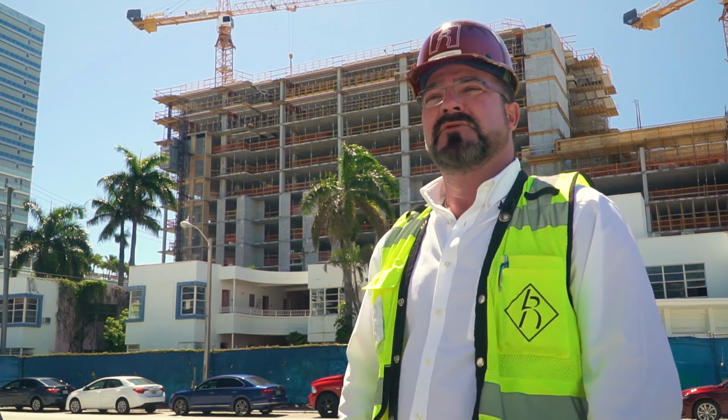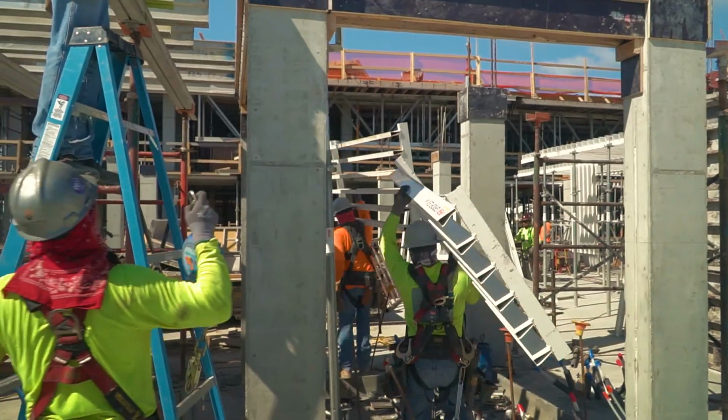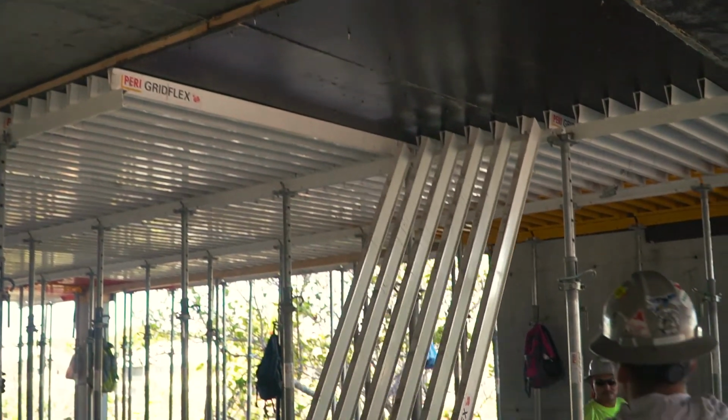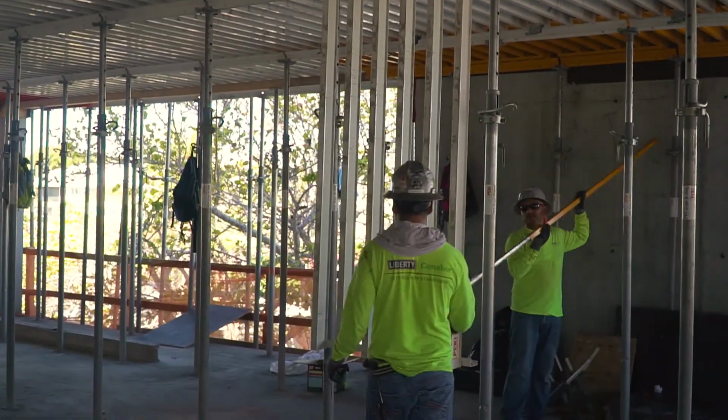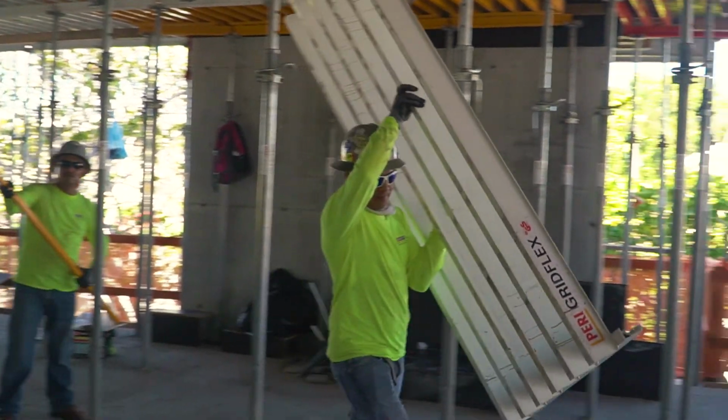When we looked at GridFlex, we saw that it had a possibility. It had some very good options: it was simple, it was light, it was able to be moved by manpower rather than using the crane. So we chose the GridFlex system for those reasons.